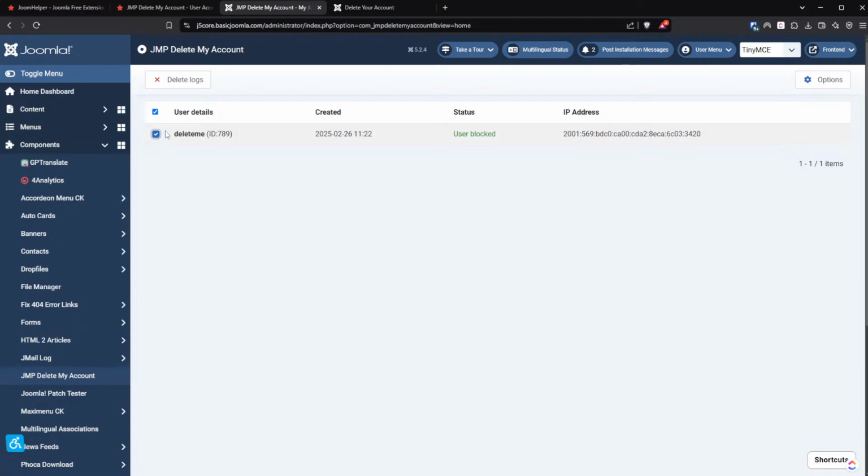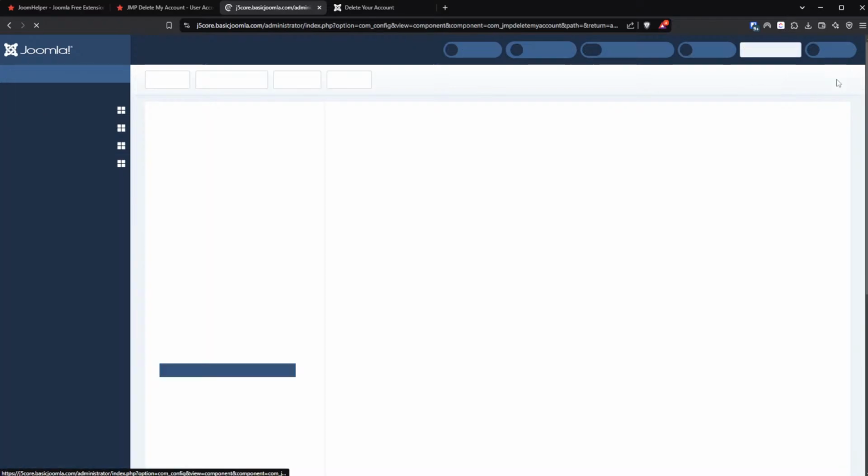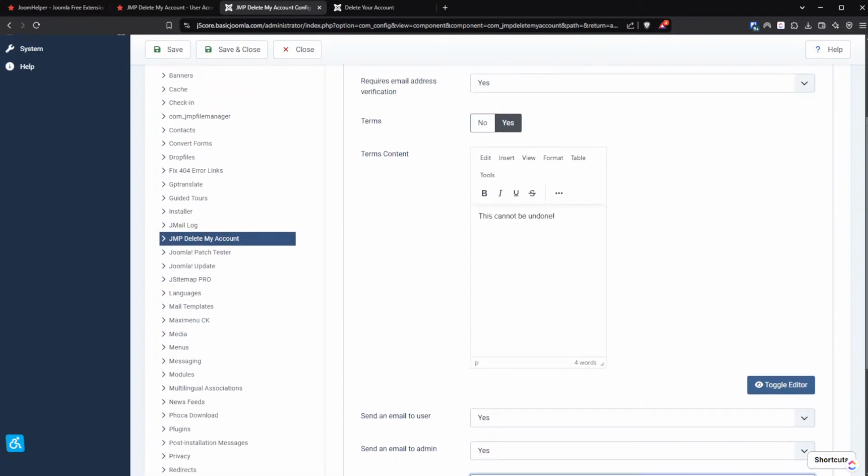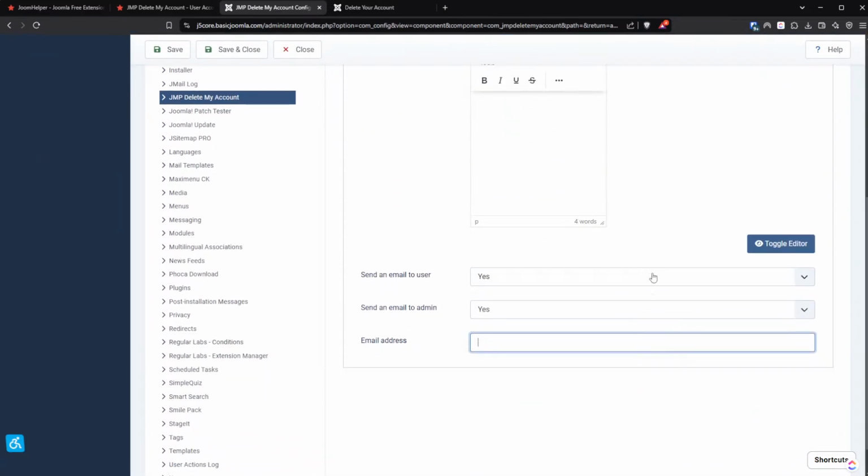What's the log action for it? Let's see. Oh, send an email to admin email address. Okay, gotcha. In fact, that's just, do we have toggle help up here? No. So it looks like we needed to set up who that would go to. All right.